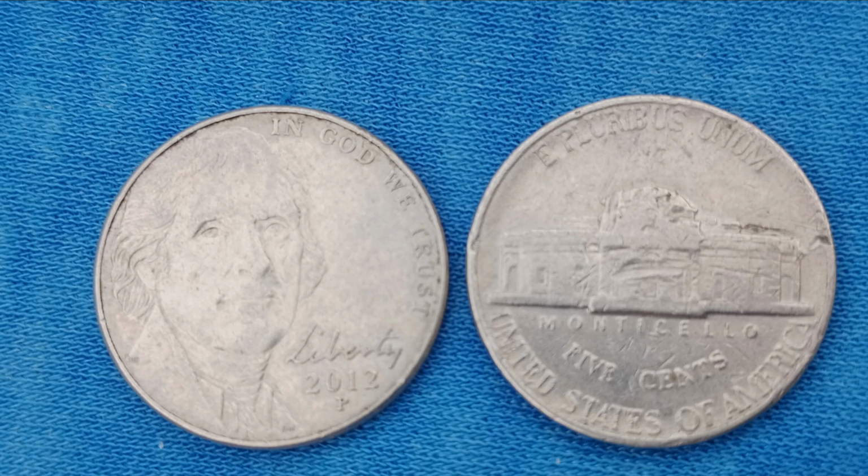What's truly fascinating is that such an enormous valuation doesn't just come from rarity alone, but also from the historical and artistic intrigue that surrounds it. Every mint error tells a story, a snapshot of a moment when precision slipped and human or mechanical imperfection created something extraordinary. In the case of the 2012 P nickel, experts believe the errors may have occurred during a transitional phase in the mint's machinery calibration, where dies were being realigned after maintenance, and a small batch of coins was accidentally struck off register or with incorrect die pressure.